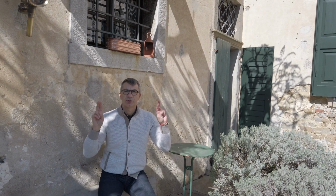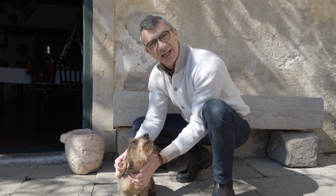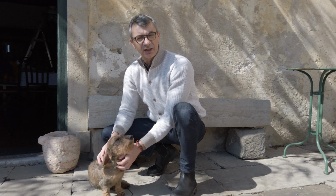Before getting any further, I need to introduce to you the most important person of the winery. Here it is, Beppo, last generation of Collavini Dachshunds. Everything began about 50 years ago when my father had his first Dachshund. Of course, her name was Ribolla, and when she passed away, he decided to put it on the label of our wines, and it became a mascot and the trademark of our wines ever since.